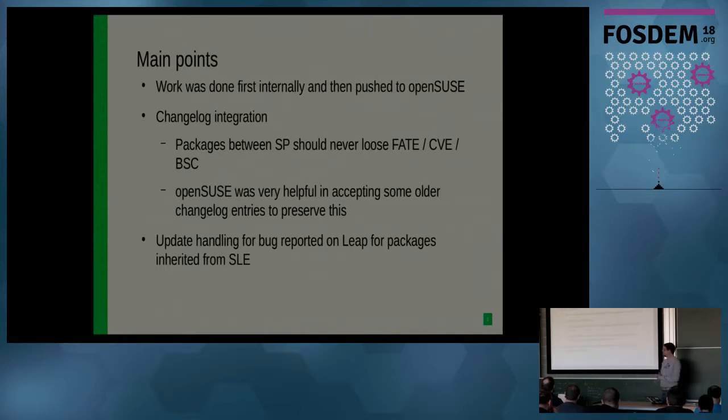So in short, it means that packages and users using packages which are inherited from SLE get basically the SLE quality, or at least what we sell to customers, but they get it in openSUSE. So best of both worlds.